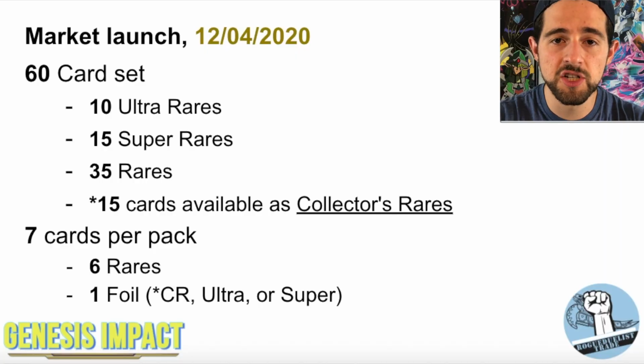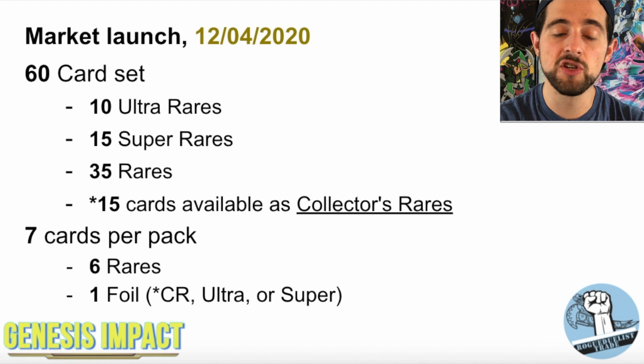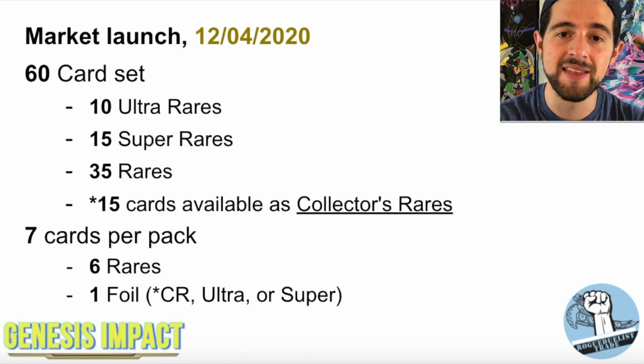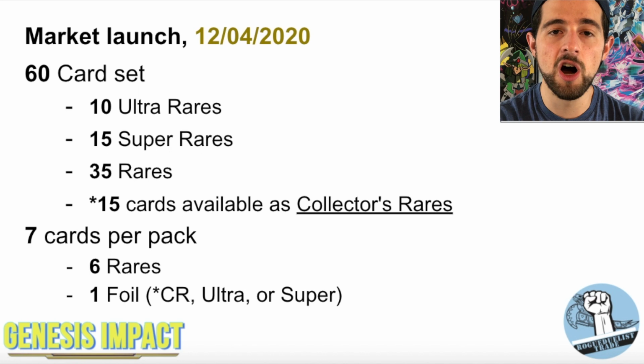So market launch is gonna be December 4th, 2020, right at the end of this year, and it's a 60 card set. We're gonna get 10 ultras, 15 super rares, 35 rares, and there's gonna be 15 cards within this set that are also going to be available as collector rares. Now, as you guys can see, this is very similar to Toon Chaos, which we're gonna go over in just a minute. It's gonna be 7 cards per pack, so you're gonna get 6 rares and 1 foil.